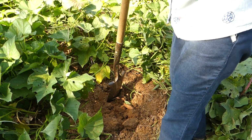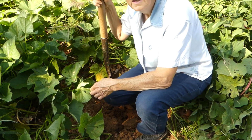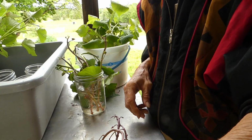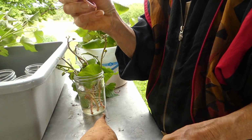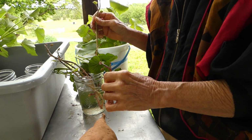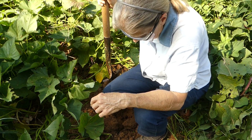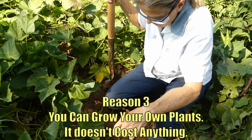So one of the very good things about sweet potatoes is that you can grow your own plants and it doesn't cost you anything to grow those. In the early spring, when sprouts start to grow on my potatoes that I've stored in the house, I take off the sprouts and put those in a jar of water. They grow roots, and then they grow a plant, and I set that in my windowsill in the house to grow, and it just works beautifully. And before I put them in the garden, I set it out in the sunshine a little bit each day to try to acclimate it to the sunshine. So you can grow your own plants, and it doesn't cost anything, so that's a big plus for growing sweet potatoes.